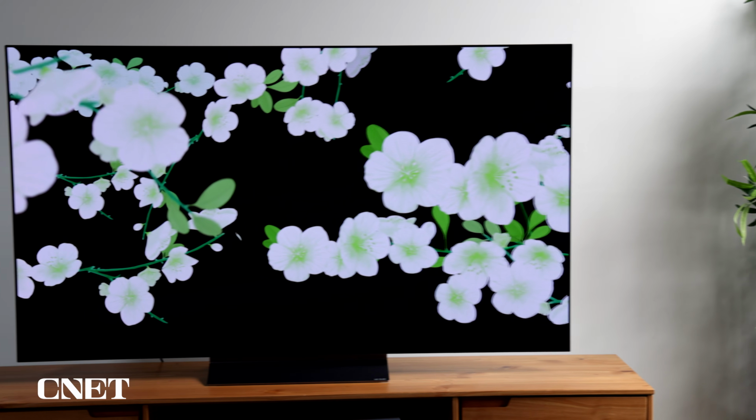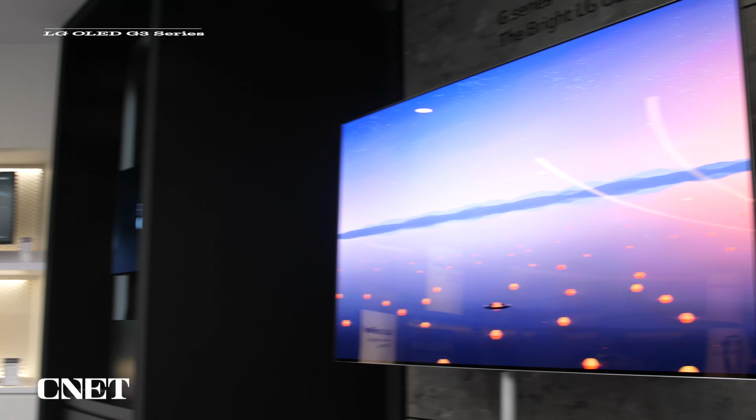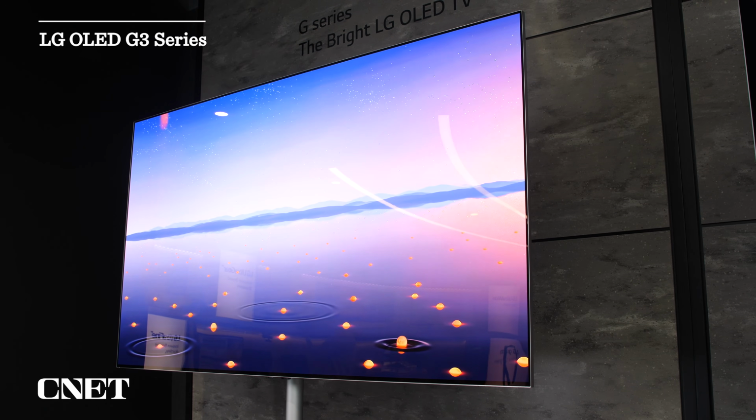So LG makes my favorite high-end TV of 2022, the LG C2, and now I'm going to get a little closer look here at their successor to that model, the LG C3, as well as the G3. Now I'll start with the G3 behind me. This model has improved brightness compared to last year.